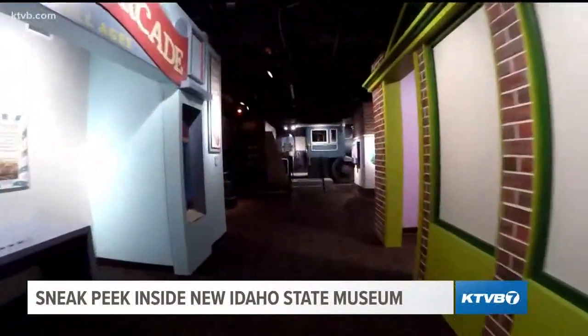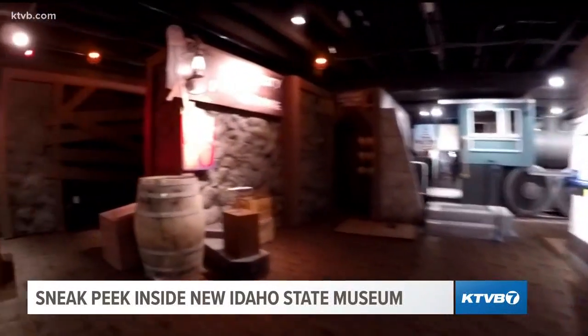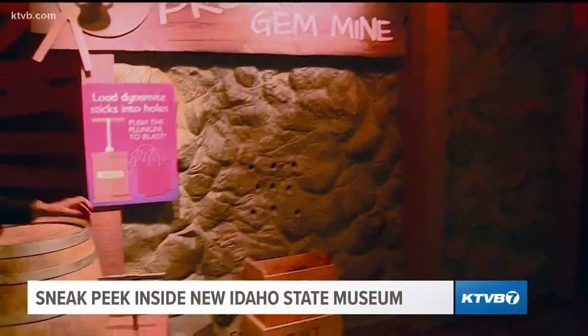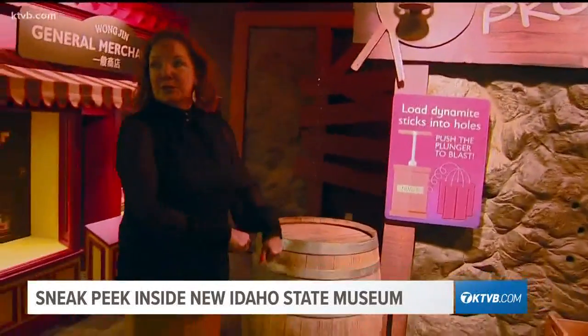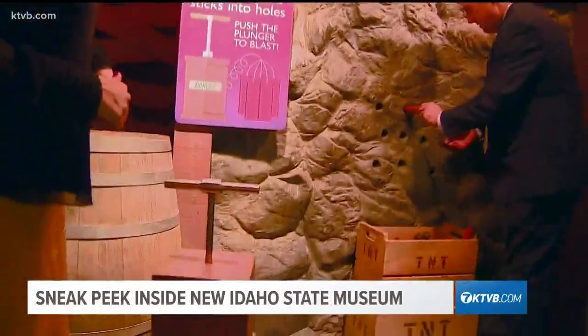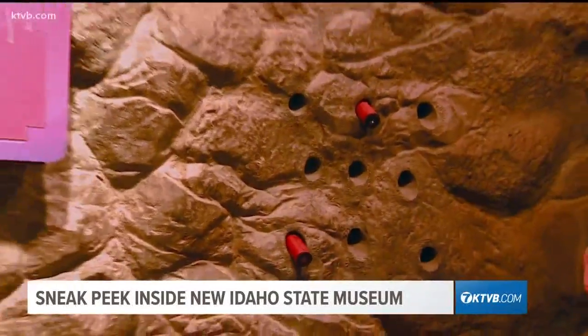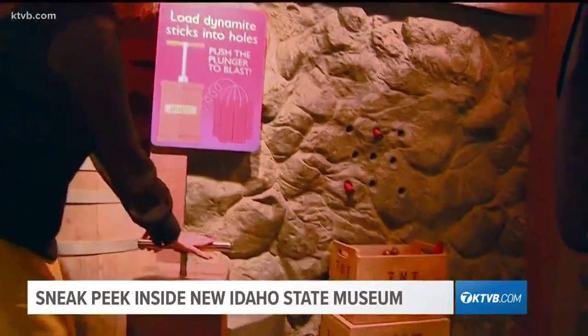This is intensely hands-on, so what you can do is you can put dynamite in the wall and then scream fire in the hole and then, you know, push the plunger. Let's do it. So just stick one in there? Yeah, load it up. All right, we'll do two. Okay, ready? Yep. Fire in the hole.